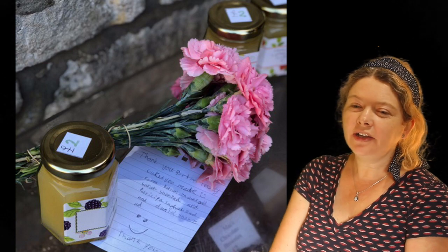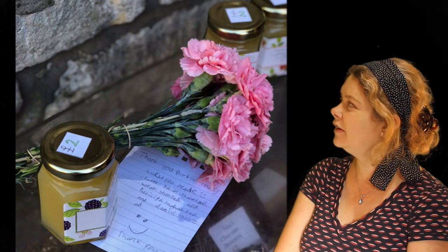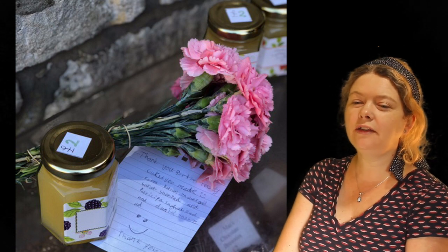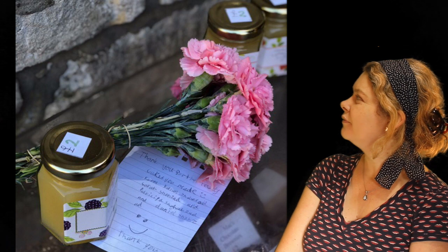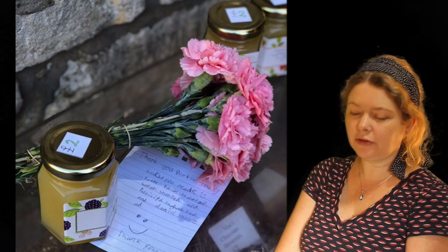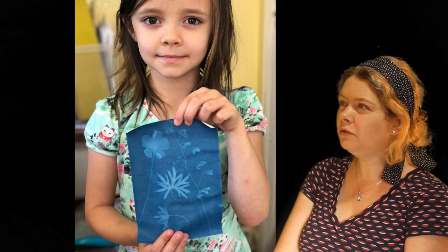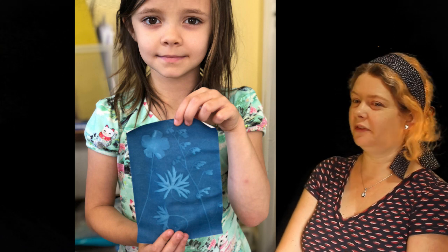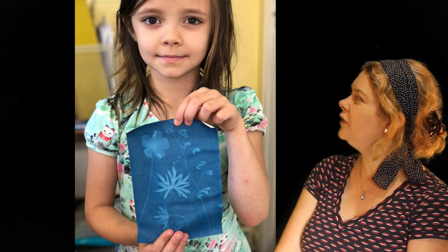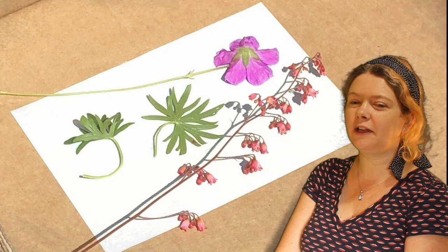Well, Sarah has continued thinking about kindness and has extended this by creating a message for a neighbour. I bet your neighbour was so touched to receive that message, Sarah. And Clover and Marigold have shown us something new about how to create sun pictures. And here's Clover with her finished product. And here we can see how she did it.